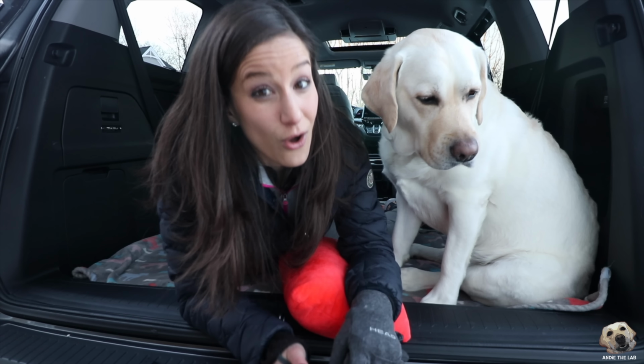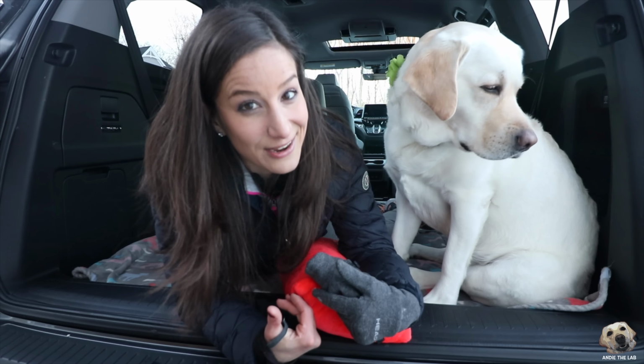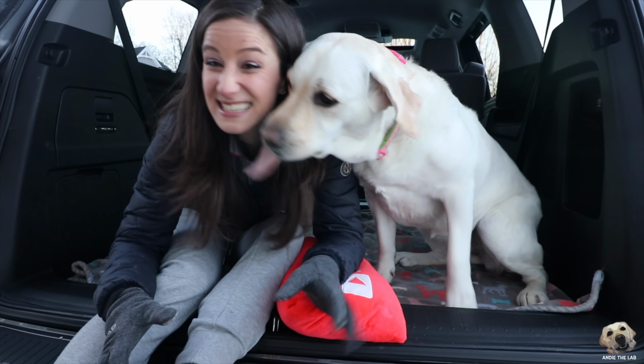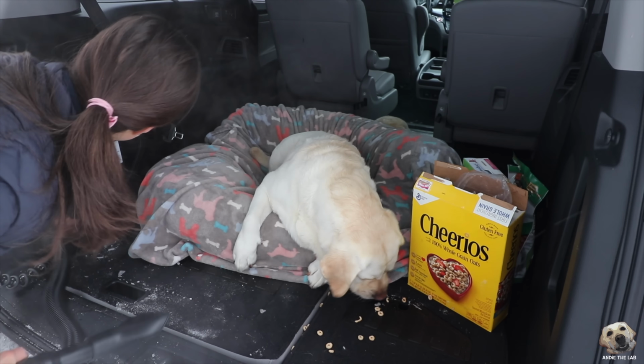Now the rear seats are also a 60-40 split, so you don't have to have both of them down like I currently do. Another great benefit to this rear is that it's so low to the ground that it's so easy to get a fur kid in and out. And I saved the best for last. Honda shop vac in the back, and this thing works great. Hey, I need to vacuum that.